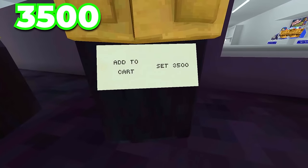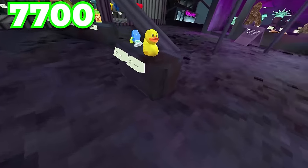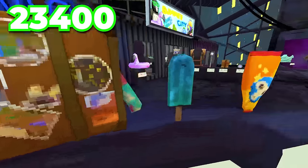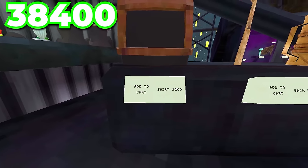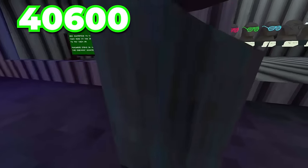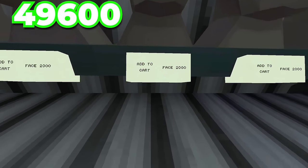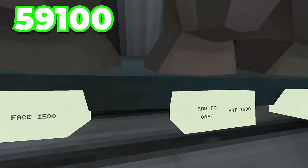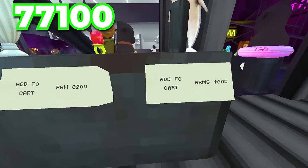All right, so first editor, we got 3,500 plus 2,000 plus 2,200, not that one, plus 4,500 plus 5,000 plus 3,200 plus 3,500 plus 4,000 plus 4,000 plus 3,500 plus 3,000 plus 4,000 plus 2,200. Oh, almost missed this one. Plus 3,500 plus 1,500 plus 2,000 plus 2,000 plus 2,000 plus 2,000 plus 2,000 plus 2,000 plus 2,000 plus 1,500 plus 2,800 plus 3,500 plus 2,500 plus 2,500 plus 3,500 plus 3,200 plus 4,000.